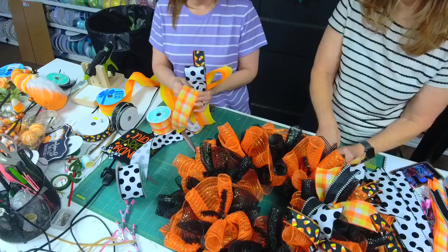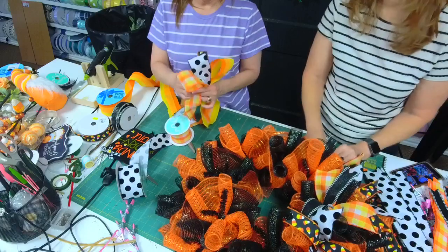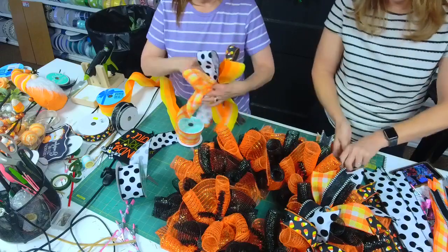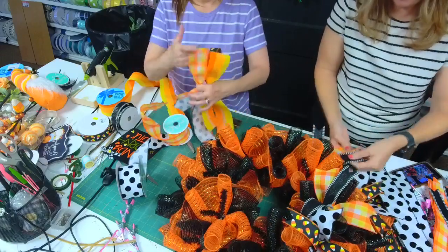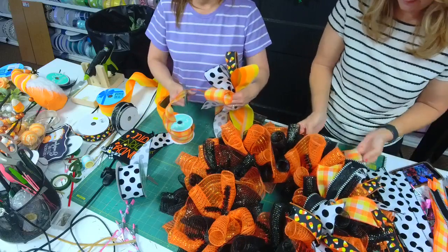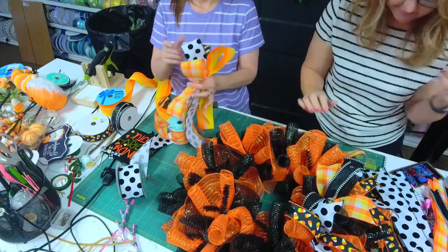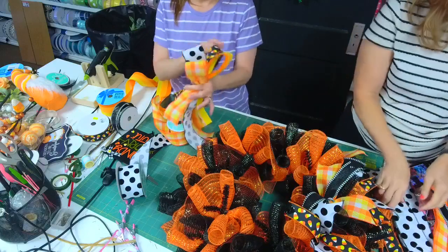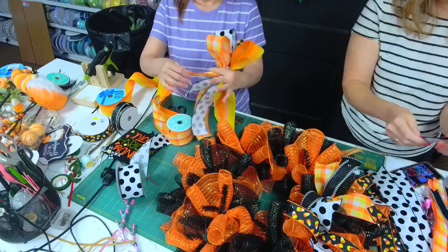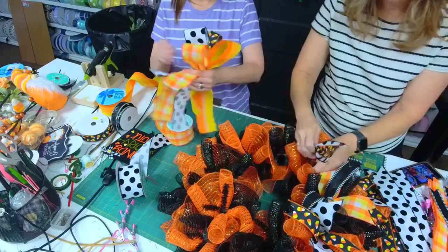Gosh, I haven't made a funky bow. So a funky bow, instead of having two long tails, you have a long tail and a short tail. You group them together kind of like a bouquet, and you alternate which side gets the short tail. On this one, I'm just doing it all together, so it'll just have these little flyaways here and there.